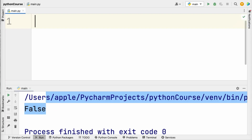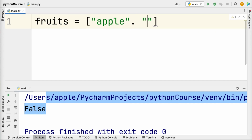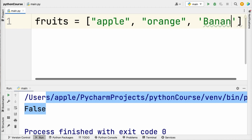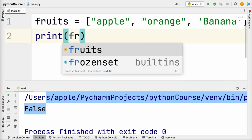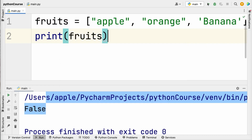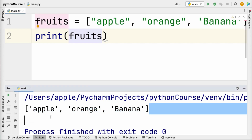A list is a collection of items that are ordered and changeable. Lists are written with square brackets and items are separated by commas. For example, we have a list of fruits: apple, orange, and we can add the third one, which is banana. Okay, so this is the list of fruits. If we want to print this list, we can print it, and it will print the whole list in the terminal.